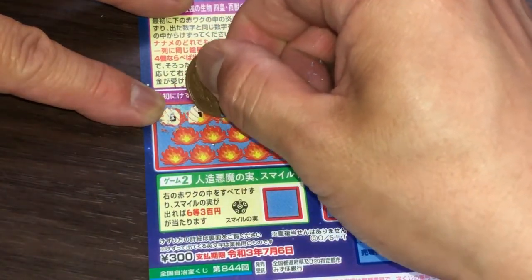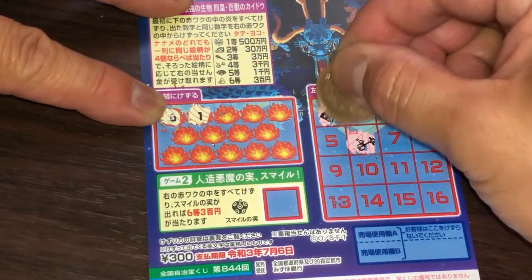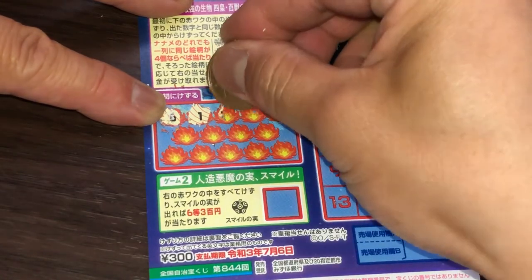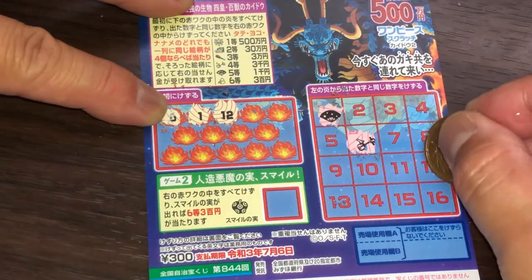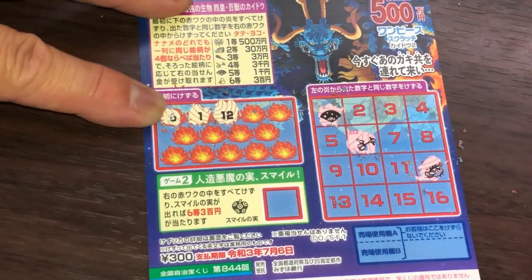The next flame is number 1. That is a hand fan. Nope. Number 12. Nothing yet. Next.